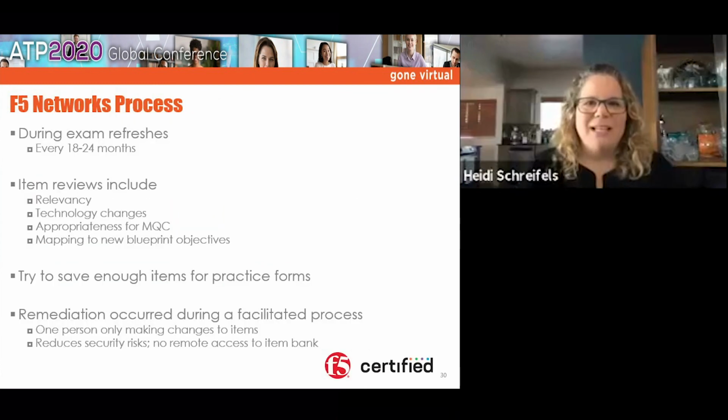The F5 process. We do our exam refreshes every 18 to 24 months, and that's when we go in and review and clean up our item banks. We review everything again. As I mentioned, we sort of start from the beginning. We look at the minimally qualified candidate, which we had redefined in an earlier process. We double check back to the blueprint, the objectives. We're looking for technical accuracy. We want to make sure that the information is still relevant and that the cognitive complexity aligns. So very similar to Michelle and NCARB's approach to it to ensure the quality and integrity of our items.